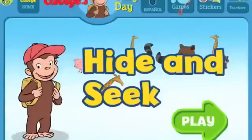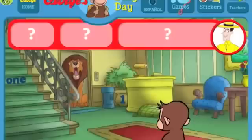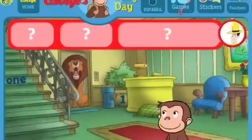Hide and seek. Click the green button to start. George is playing hide and seek with some animal friends. Can you help George find the number one, the word one, and one lion?